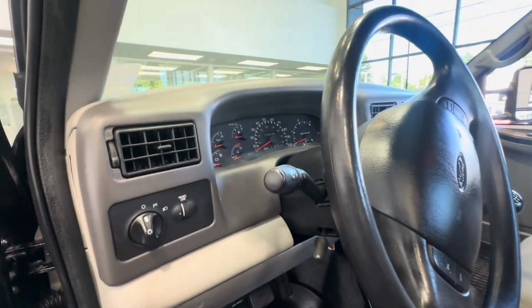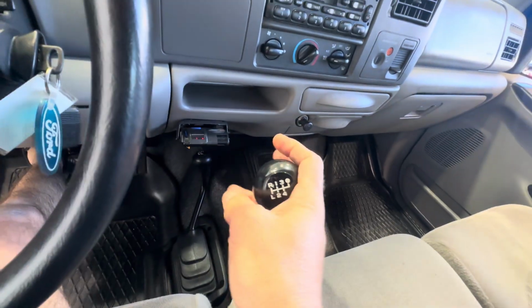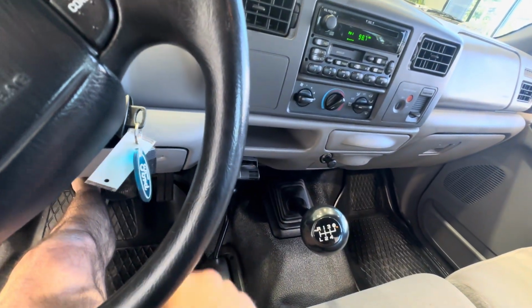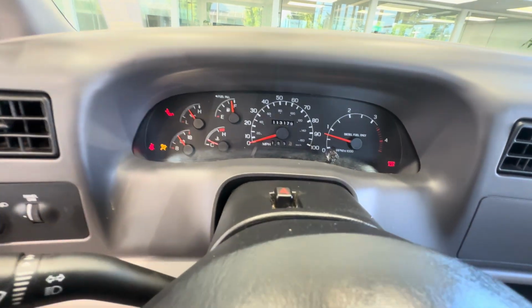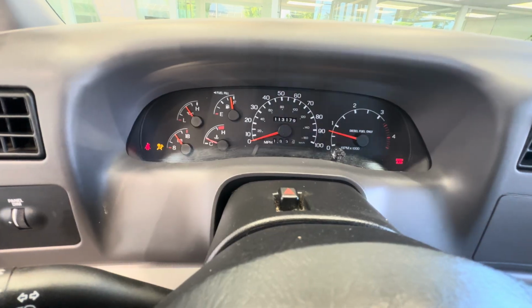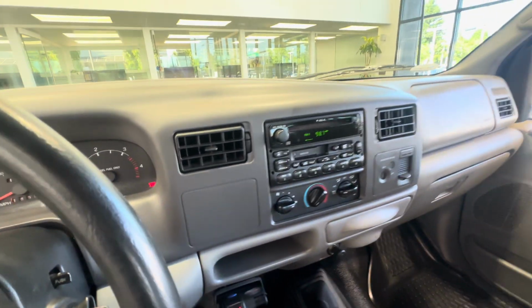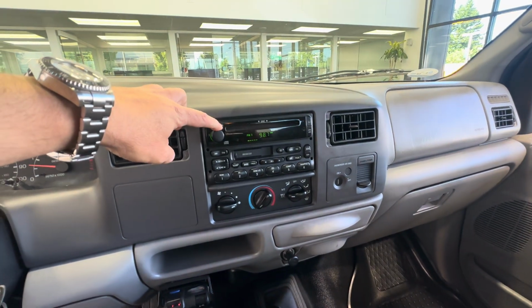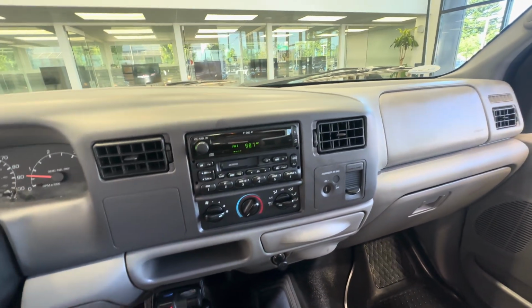Let's get this thing fired up here. 6-speed manual 7.3. Just unheard of. 113,179 miles. And the lights on. Factory original stereo. That works excellent. Nobody has played with the electrical system on the truck at all.